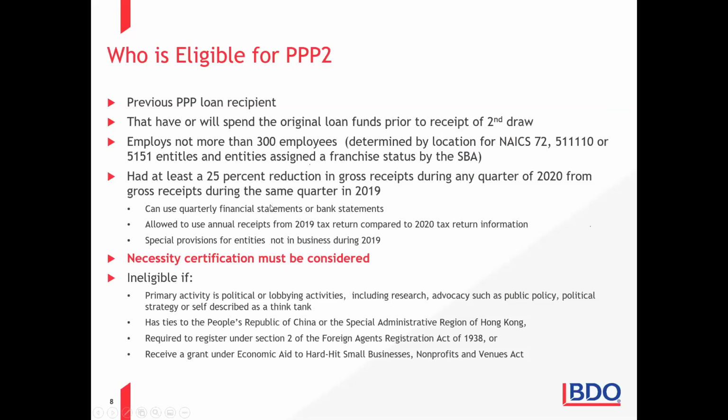The big test here, I know Randy went through the 20% reduction for the fourth quarter to qualify for 21 ERC credits. You have to have a 25% reduction in gross receipts from any quarter of 2020 versus 2019. And so you can see there's some similar tests here. They're using gross receipts, they're using basic income categories to determine who's eligible. So there's a lot of quantitative synergy and qualitative synergy too.